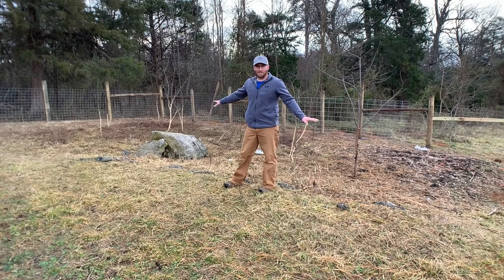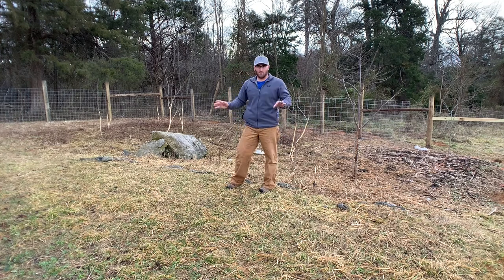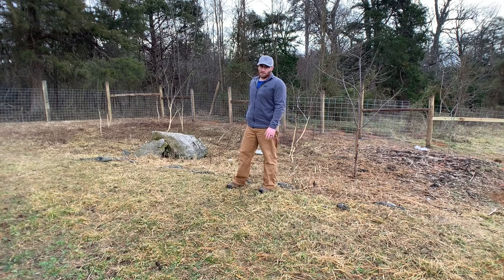They pretty much cleared out this entire area. So that's why I'm still working on trying to get some more fencing up for them in this back area so they have even more space. I knew this was kind of a temporary solution. It made me feel a little bit better that at least they have a little something they can eat. But like you can see, they pretty much cleaned this whole area up.